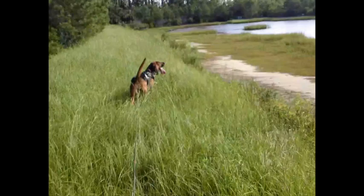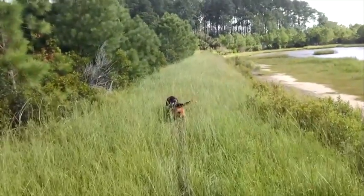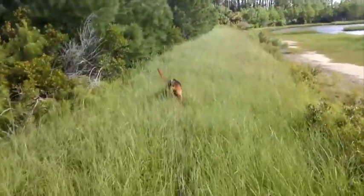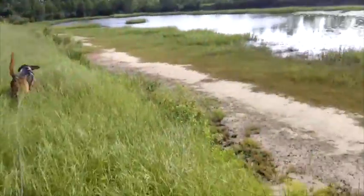There, see? This is a still shot of alert number 3. You can see the dog starting to point out towards the flats. Her head just popped again. There, see? See the head pop?